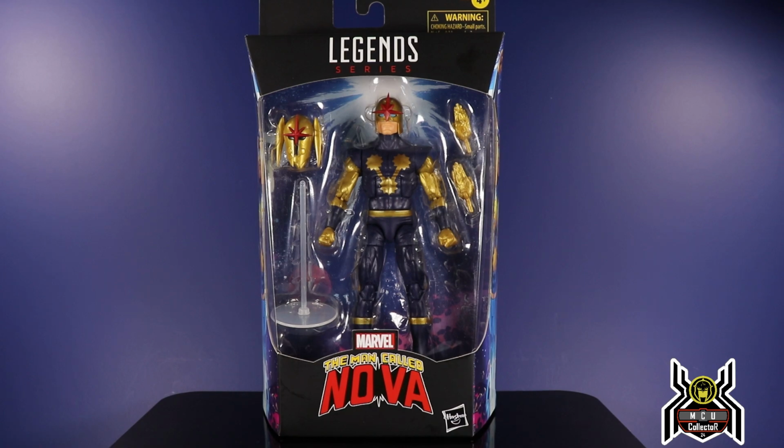Now I know I said Walgreens exclusive, however here in the United States no one has yet to find one in a Walgreens, so be patient. It will hit hopefully soon. In the next couple of days you'll start to see them trickle into Walgreens.